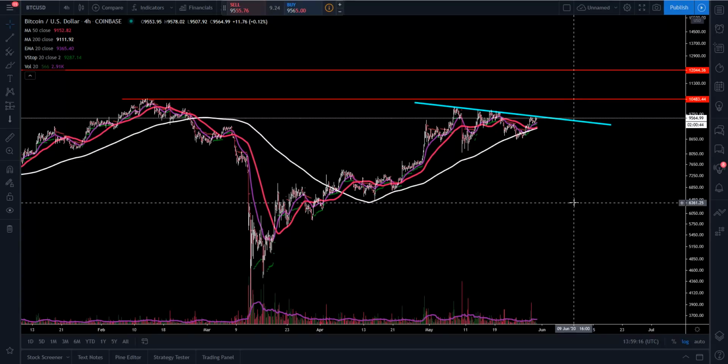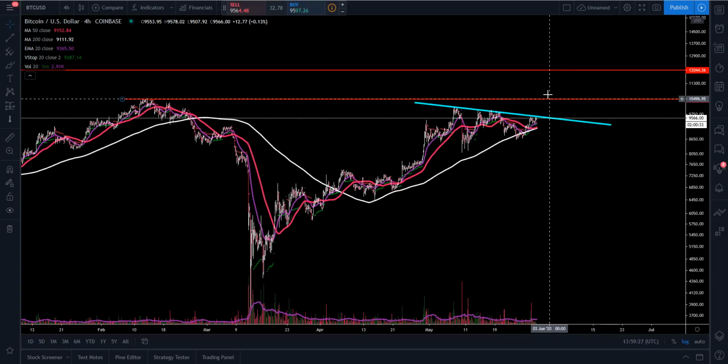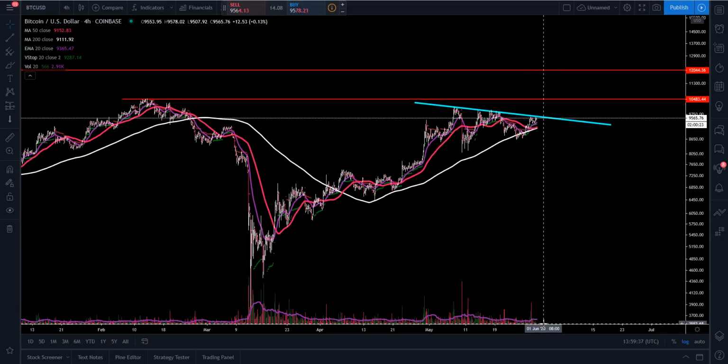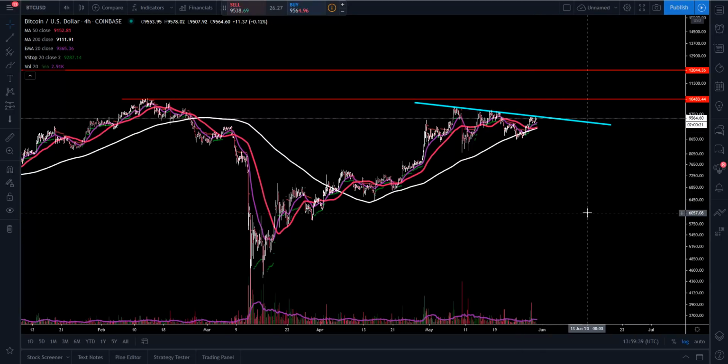If it's strong overhead resistance, or if we're finally able to get up over top of that, set a support on top of it, and then continue to move. That's what you want to do, guys. You want to turn old resistance into new support. That's what's important. But as the candles now, they're getting tight and we're getting squeezed, a break's going to be coming soon. And what's happening is the volume's falling off as well right now. So guys like me are sitting back waiting right now to see which direction we're going to break for Bitcoin.